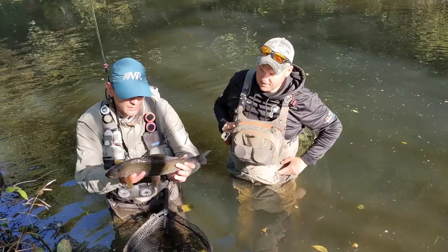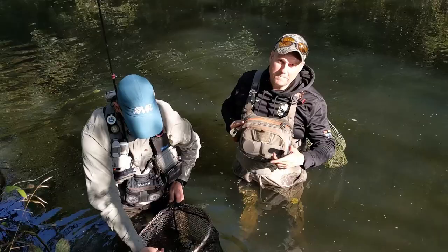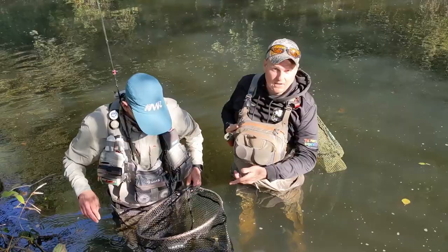Look at that. Can you believe this? The post-industrial river, southeast Wales, it was lifeless 20, 30 years ago. And now we've got grayling of this stamp. Absolutely phenomenal.